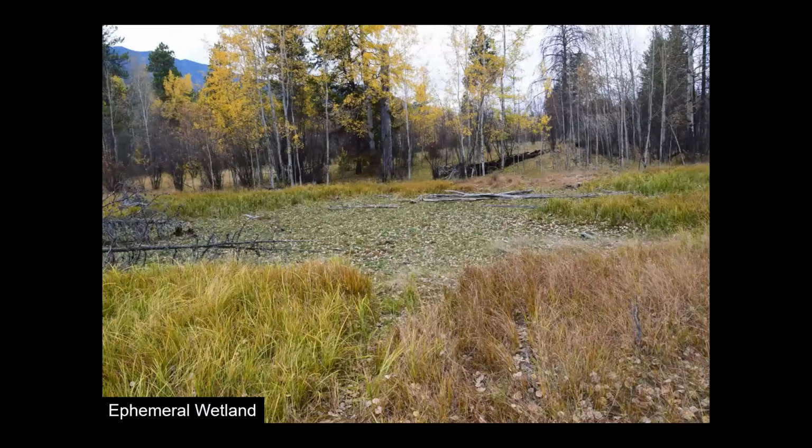Now, this is what's called an ephemeral wetland or a seasonal wetland or a vernal pond. They have many names. Now, ephemeral wetlands fill with water in the spring, often from snowmelt, but by fall, they have dried. And you'll see shallow water in these ephemeral wetlands after a thunderstorm, but you'll especially see it in the spring. But then by the end of the season, oftentimes they're bare and you see all this exposed mud in an ephemeral wetland.